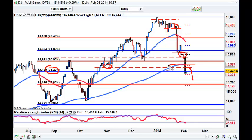We're under the 200, but we are extended. We are very extended. Up until now, all low RSI extensions have been bought. Obviously, that's before we've seen quite a dramatic move to the downside there, which is significantly more than that one there.